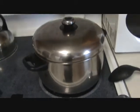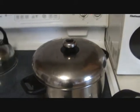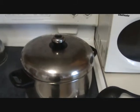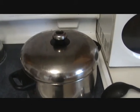Actually, the optimal way of cooking any kind of vegetables is steaming. That keeps the nutrients, if you're not going to eat them raw, which I don't think I'm ready for that yet. Steaming keeps the most nutrition. So it smells so yummy. I can't wait to eat it. All right.